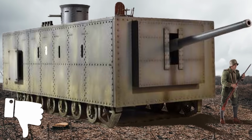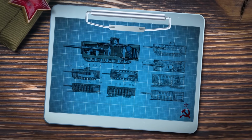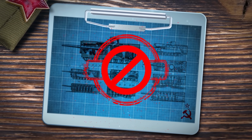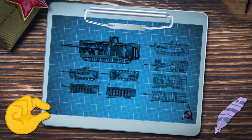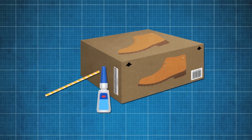It failed to secure financial support from backers and the government, leaving it as a series of plans on paper. Well, if you want to make a smaller, lighter prototype, might I suggest a shoebox, a straw, and some crazy glue?